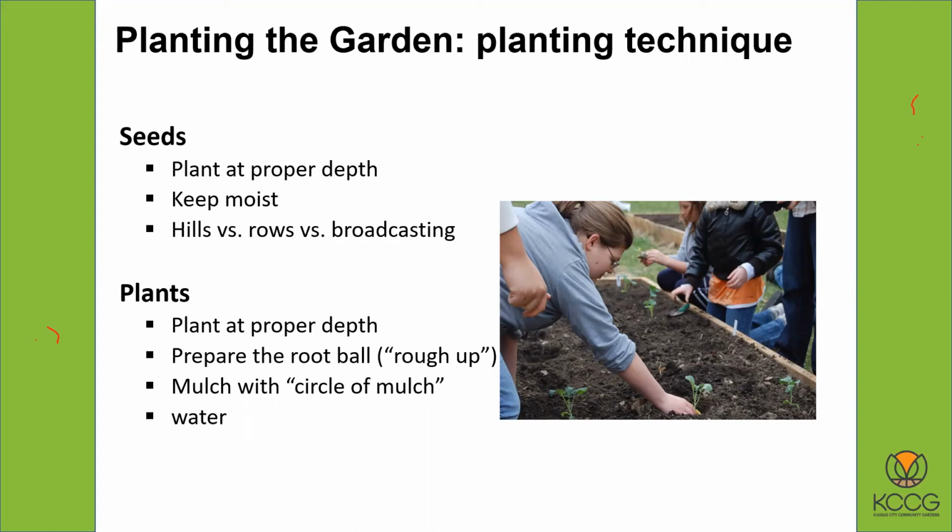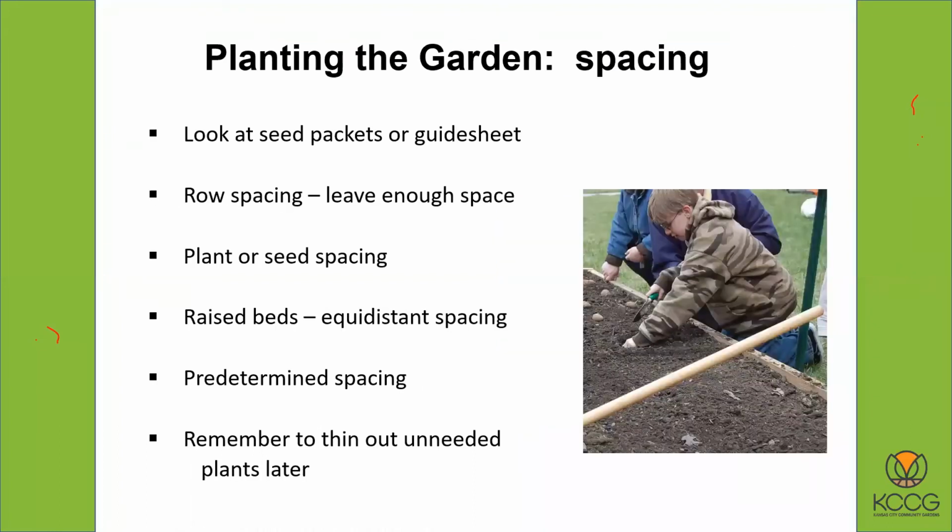And then after you plant the plant, I like to put a little circle of mulch, at least 6 inches or so in diameter, around that plant, and then water it. Even if it's supposed to rain that night, put some water on it, and that will help settle the plant and help the roots to start getting established.